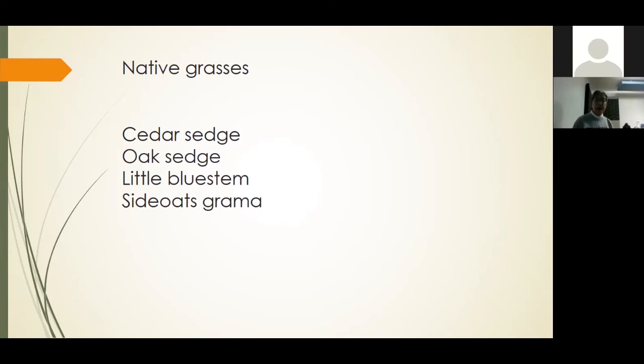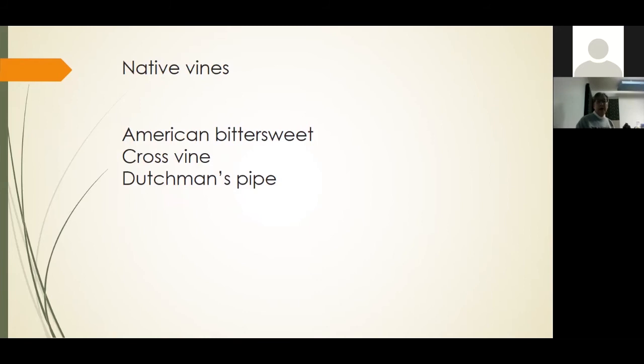Some of the native vines are the American bittersweet, and you have to make sure that you are getting something that is labeled as native because there's an Oriental bittersweet that is getting very invasive in Missouri, and you don't want to plant that. I have been in my house 25 years, and I am still trying to kill the Oriental bittersweet that the prior owners planted. There's also crossvine and something called Dutchman's pipe.